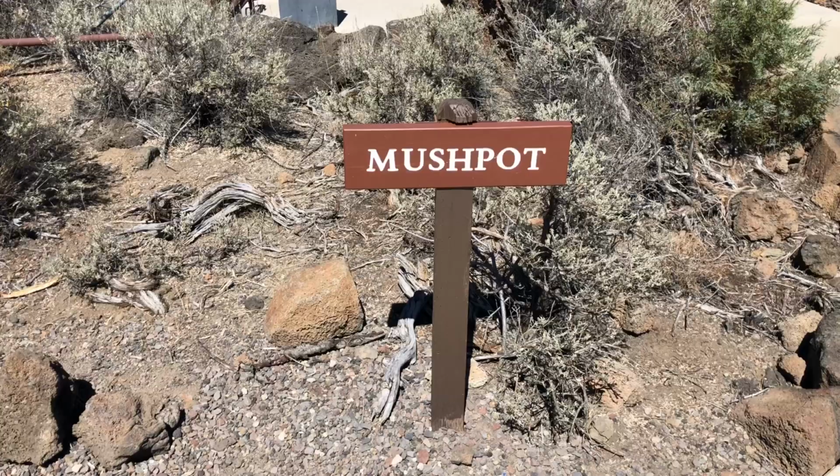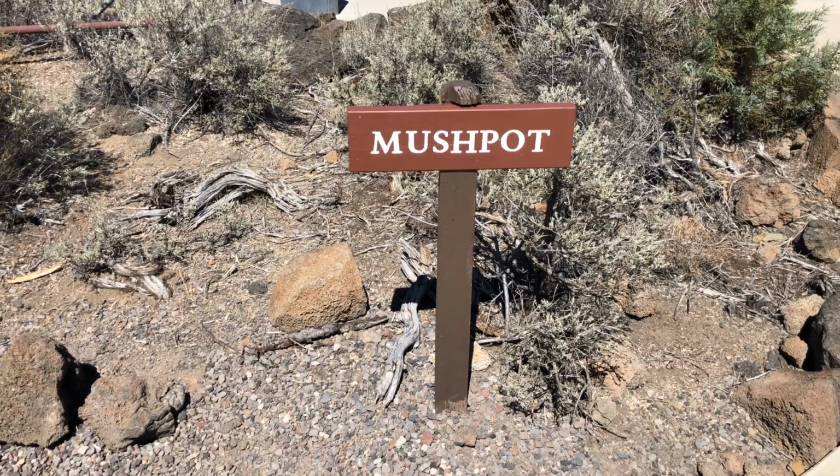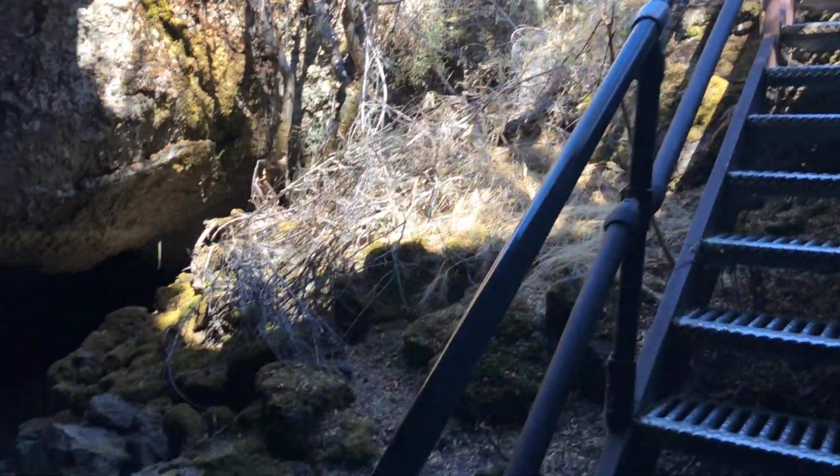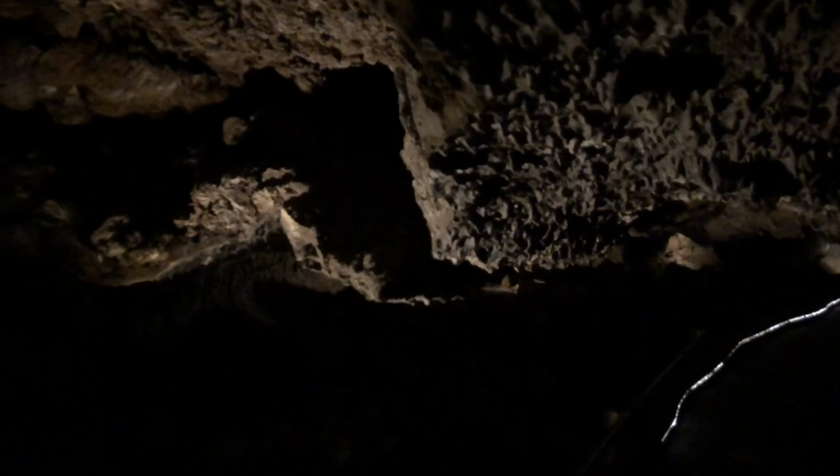I'm here in the Mushpot, which is the closest lava tube to the visitor center. And it's great for several reasons. It's paved the entire way. It's got great examples of most of the features that you'll see in a lot of the lava tubes here. You can walk upright for a majority of it. There's a couple spots where you have to duck for a few steps.